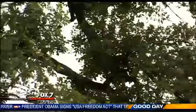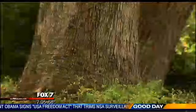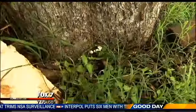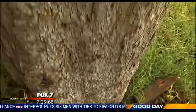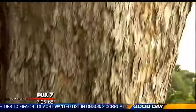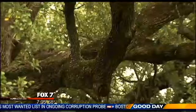Madden says it's important to inspect the trees on your property. Look for decay, fungal growth like mushrooms on or near a trunk, raised roots, cracks in the tree, dead branches. If you have any questions at all, get an ISA certified arborist out there to assess the damage and danger potential.